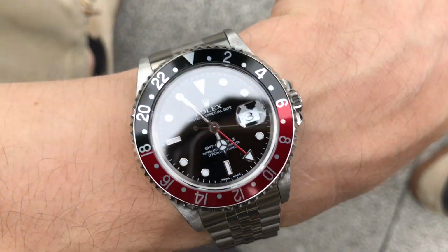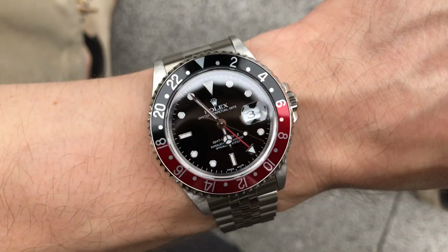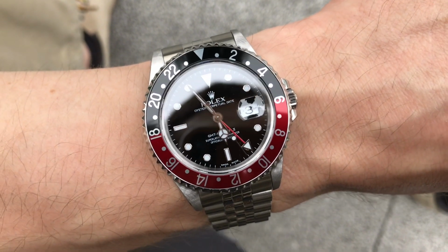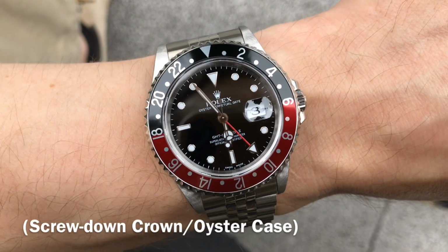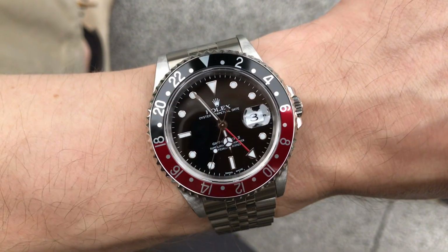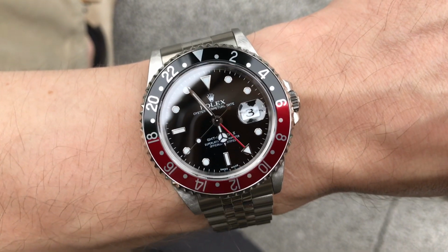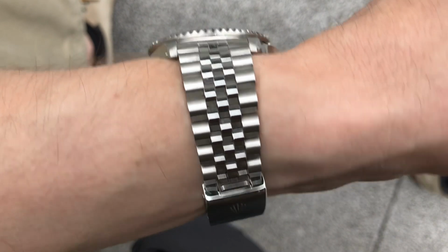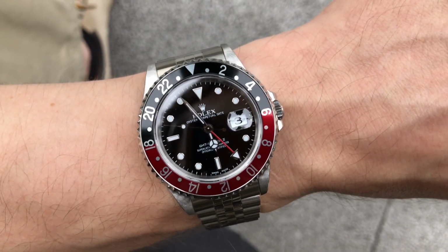I mean, what is the identity of this watch? Where does it come from? What's the DNA? Well, it's definitely got some of that 1926 oyster in it, hence the oyster on the dial. And it's also got some 1931 oyster perpetual. I would say that's one of its oldest relatives. 1931 oyster perpetual.